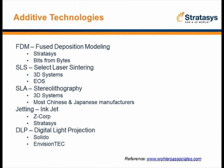The next technology is called SLA, or stereolithography. This technology, SLA, is really the genesis of the additive manufacturing technology. So oftentimes, like sometimes with facial tissue you hear the word Kleenex, people will talk about the entire industry as SLA. In fact, it really is just a technology that's utilized by 3D Systems, and most of the Chinese and Japanese manufacturers that are out there.